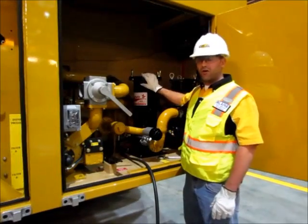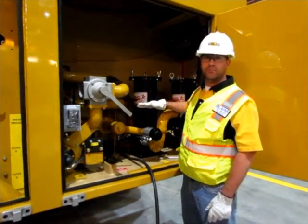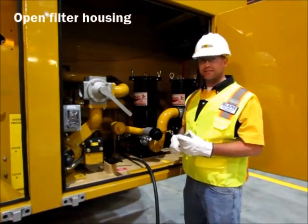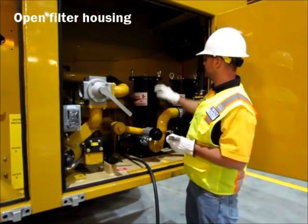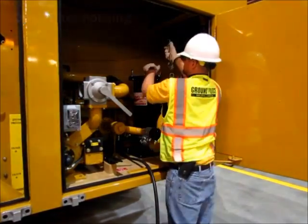Now that we've allowed all of the fuel to drain out of the filter housing and we've ensured that it's completely empty, we can open the top of the housing now. You'll need to take your tool that you've chosen to do this with and begin loosening the fasteners in the top of the filter housing.